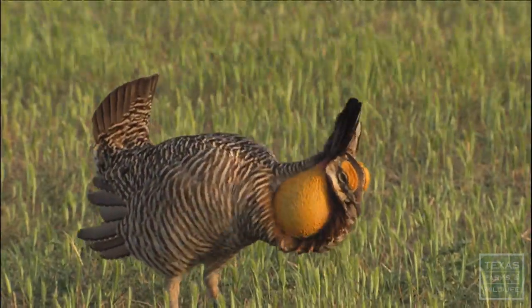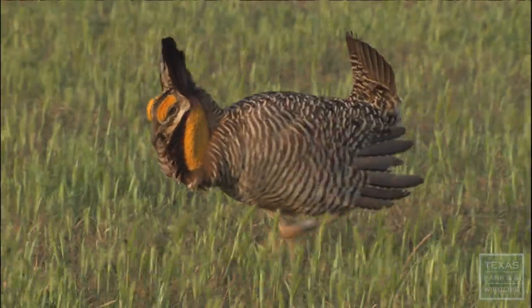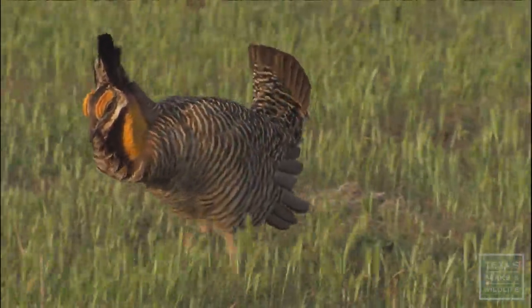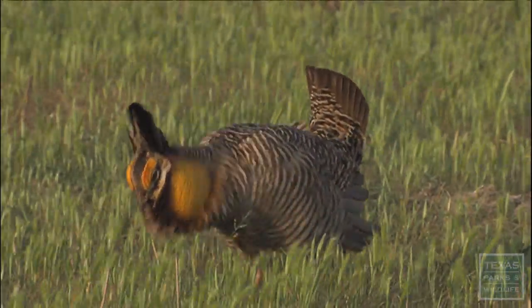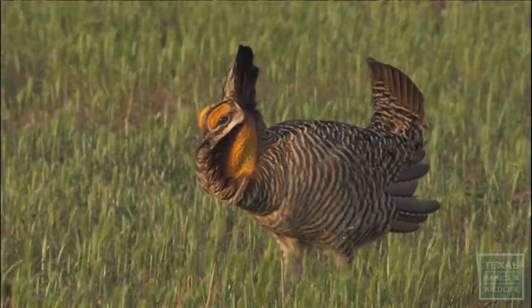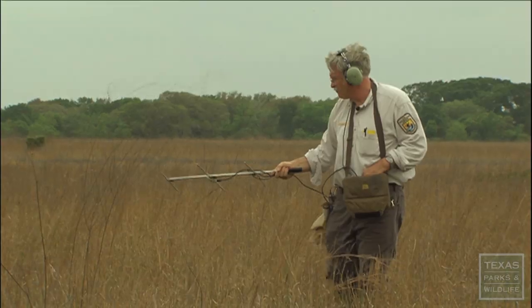Over the last 15, 20 years, there have been fewer than 100 individuals in wild populations. And for a species that only lives on average 2 years, that's a very bad place to be. You know, there are endangered species all over the rest of the country and the world, but this one here lives only in Texas, and it's part of the natural heritage of Texans.